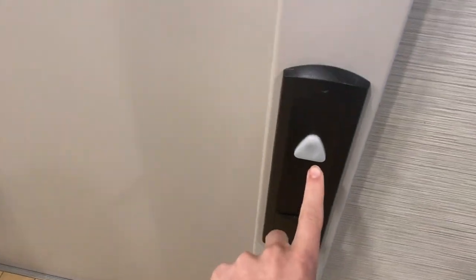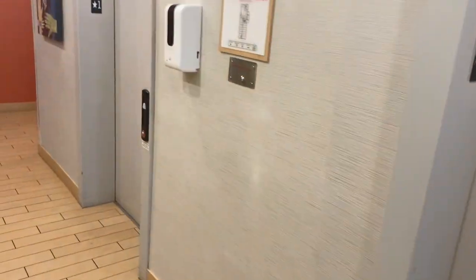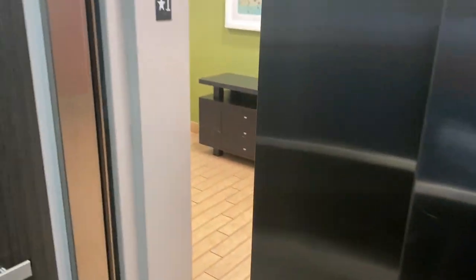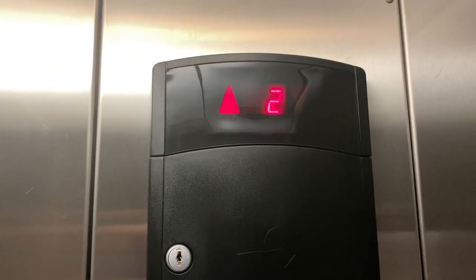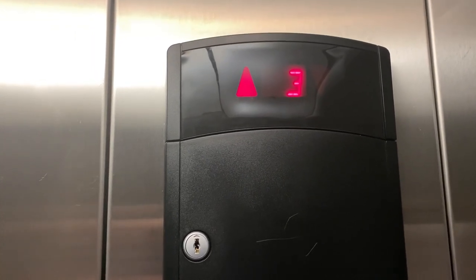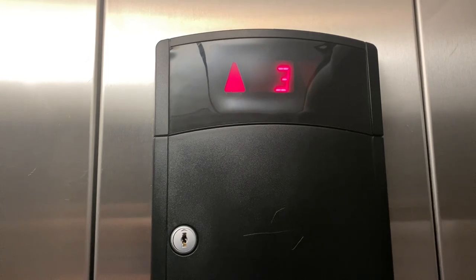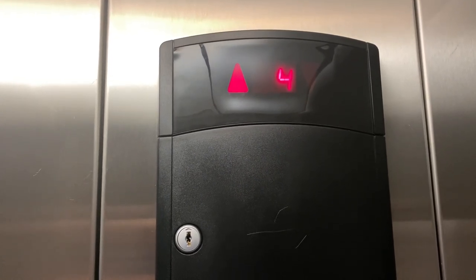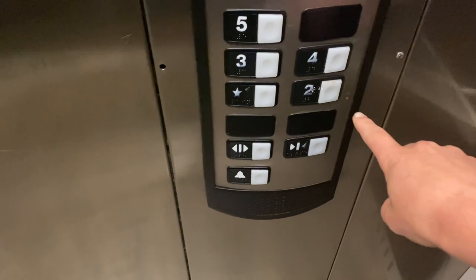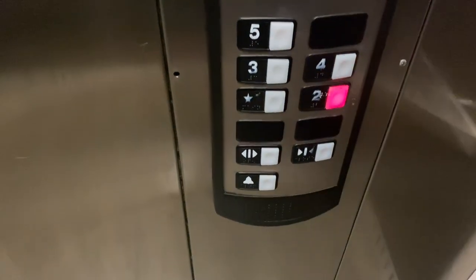The elevators are Schindler. Elevator number, we'll go to 5. And the door close button on these works, believe it or not. Watch the indicator. There, 5. We'll go down to 2 because I don't want to go down to the lobby and pick up people.